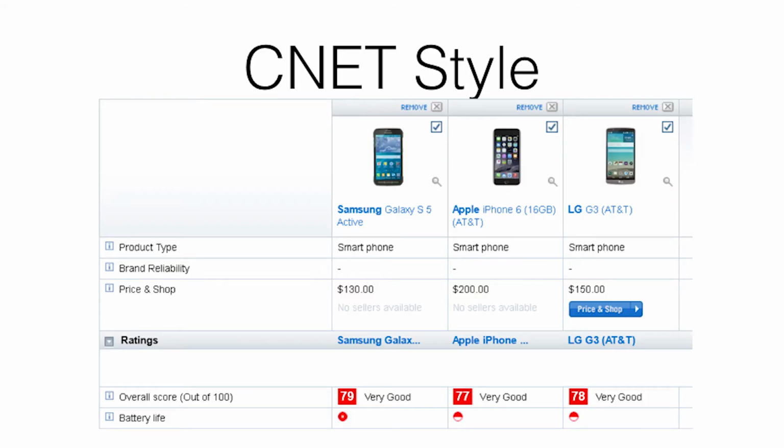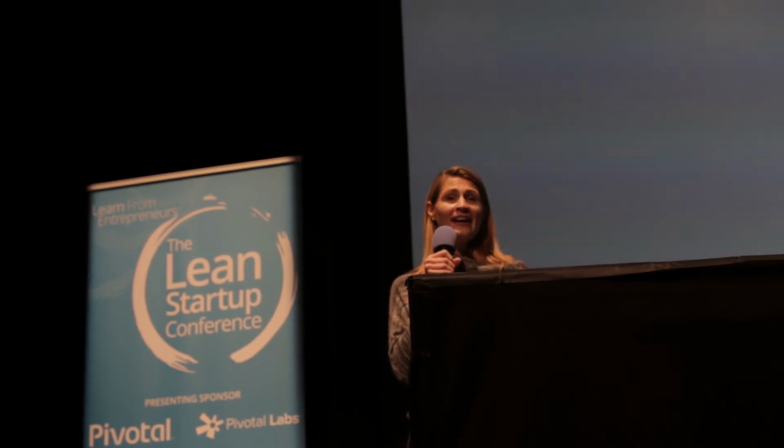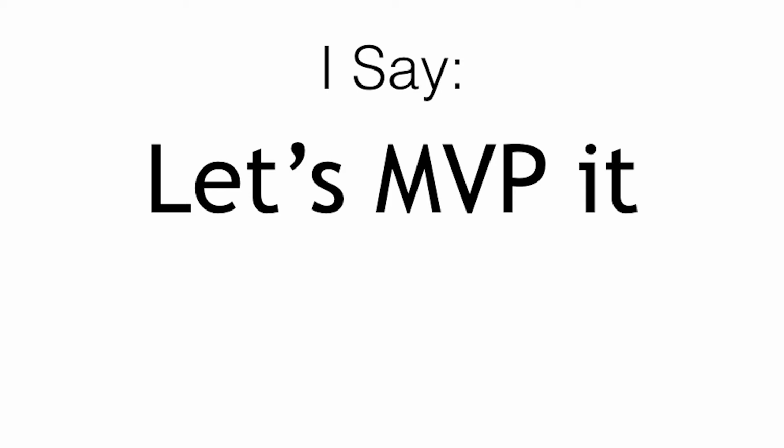When they said compare recipes, I thought, are they looking for a CNET-style thing where we have ingredients and show times and chefs? I don't know. But that CNET-style thing looks really expensive to me to build. And taking all of that data about each recipe for a feature I didn't even know if users wanted takes a long time. Development said 3 weeks. Oh, that's expensive. So what I said is, let's put up a button, and if a user clicks a button, that's a vote for that feature. We're not gonna leave them hanging.